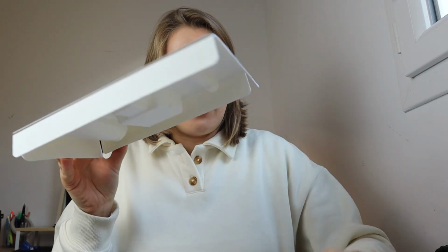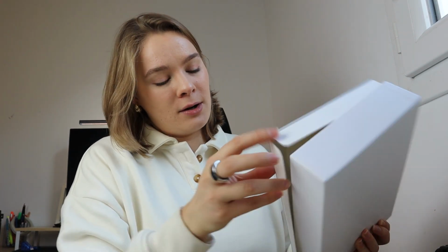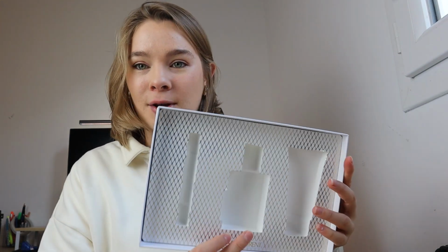But what I wanted to show you was the insert that was inside the box. So this was kind of folded up like this. And then it was placed on the inside of the box. Oh my goodness. Like this. Okay. And I, being a graphic designer, obviously need to disassemble the packaging to see how it's made. So I took it out.